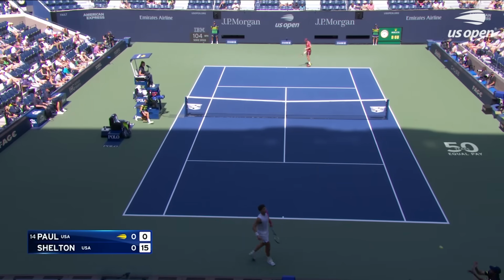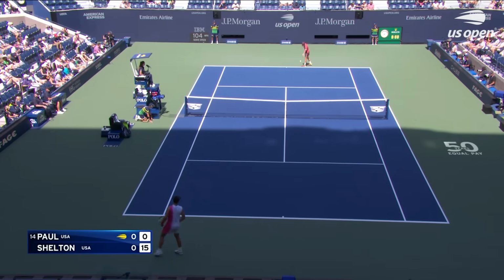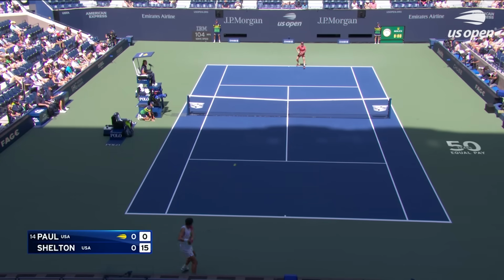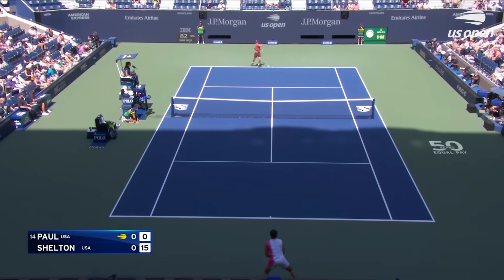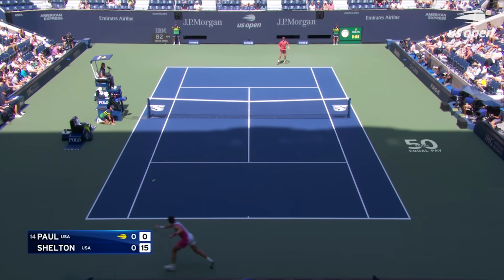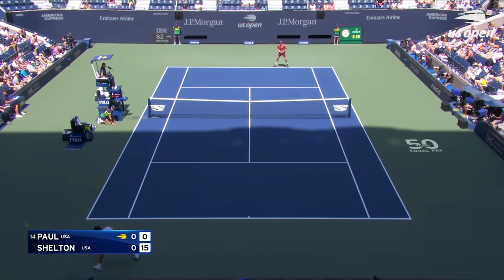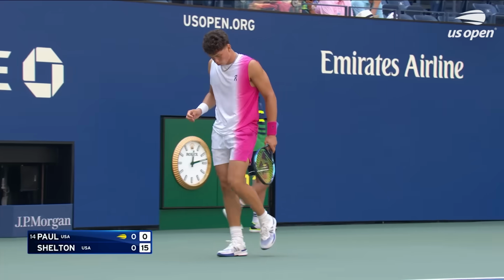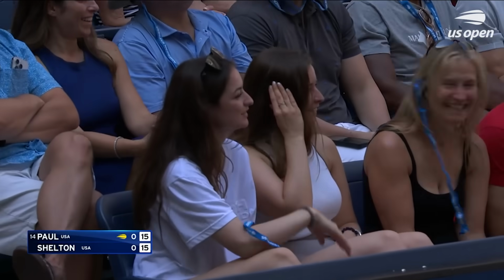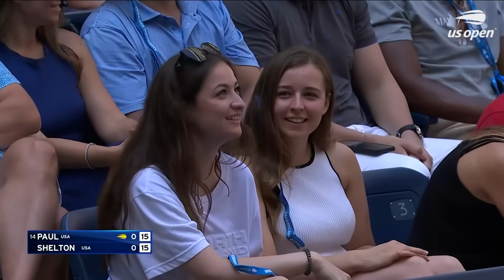And for Tommy Paul, serve also important, but the big forehand needs to land in the court a lot. He's been a little bit erratic with it from time to time this week. That's a good sign. The Paul forehand. 15 all. A few good ones there.